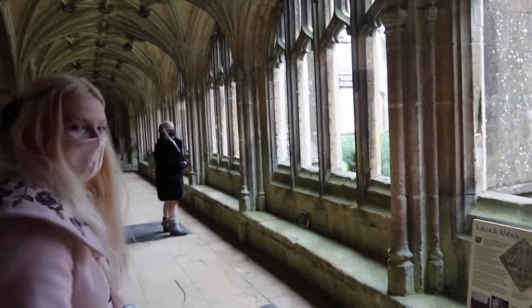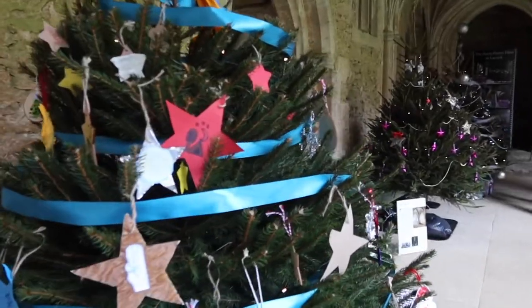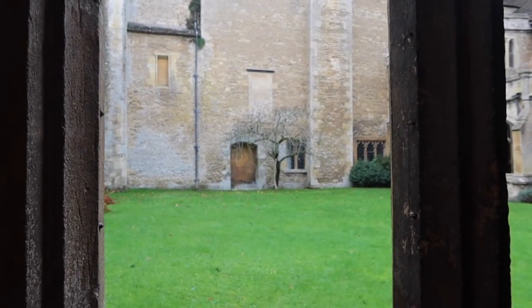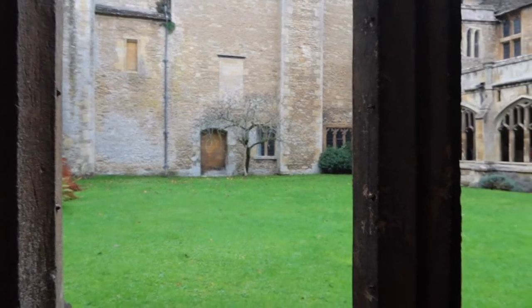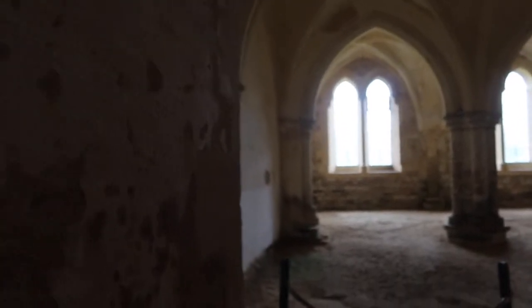No, which way should we go? You may of course recognise this as Hogwarts in Harry Potter. They filmed quite a lot of it here. I think the first film and the third film mainly. I think the potions class took place in here.